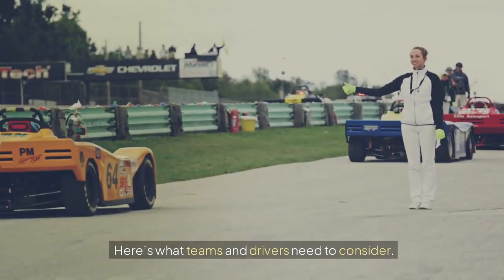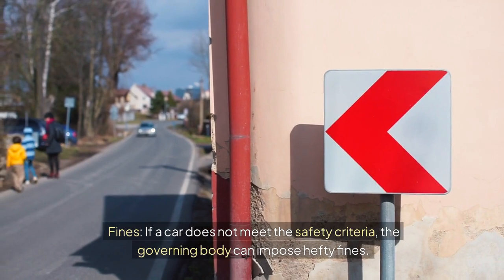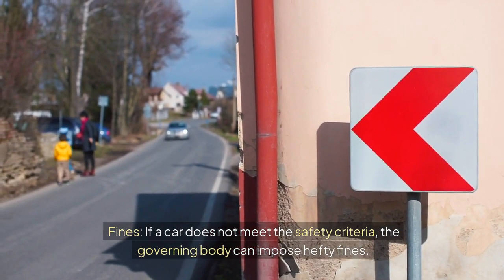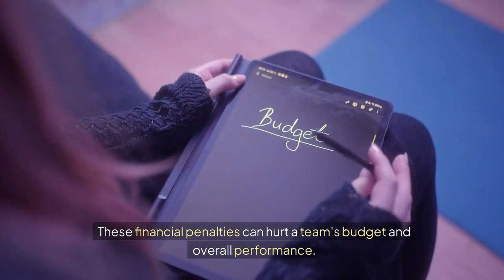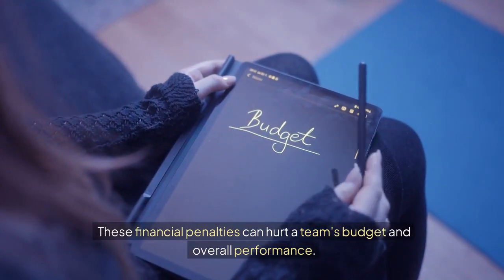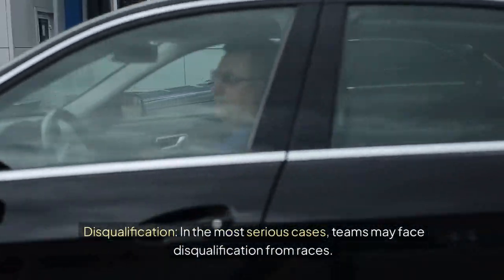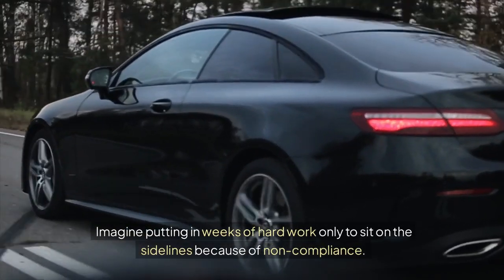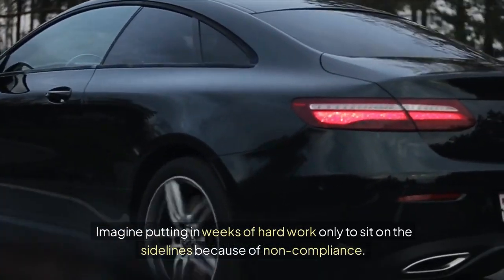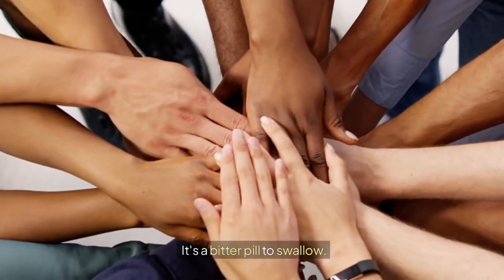Here's what teams and drivers need to consider. Fines. If a car does not meet the safety criteria, the governing body can impose hefty fines. These financial penalties can hurt a team's budget and overall performance. Disqualification. In the most serious cases, teams may face disqualification from races. Imagine putting in weeks of hard work only to sit on the sidelines because of non-compliance. It's a bitter pill to swallow.